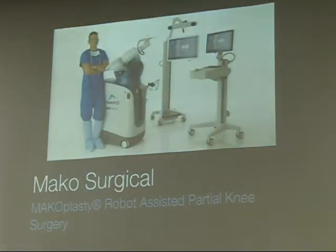So this system is a little bit more towards where I come from in robotics. It looks a little bit like a robotic arm you might see in an assembly line or something like that. But the Mako robot really isn't a motorized machine. It doesn't have actively controlled motors. You can't instruct it to move somewhere. But it's a constraint device.